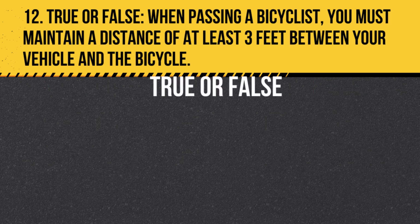Question 12. True or false? When passing a bicyclist, you must maintain a distance of at least 3 feet between your vehicle and the bicycle. Answer: True. When passing a bicyclist, you must maintain a distance of at least 3 feet between your vehicle and the bicycle to ensure their safety.